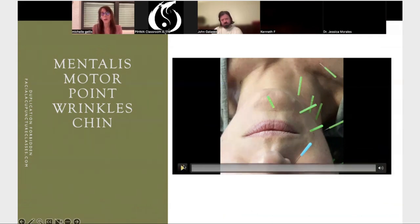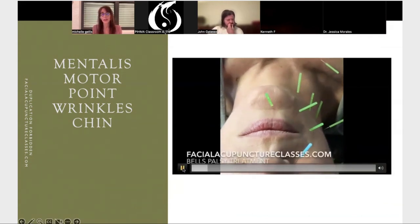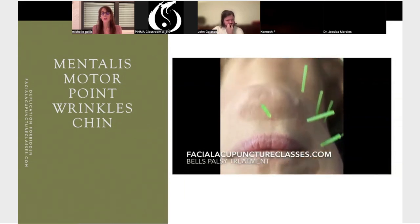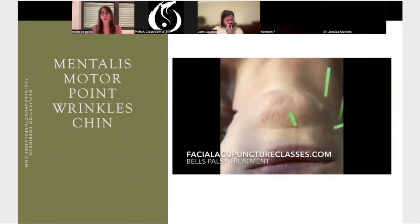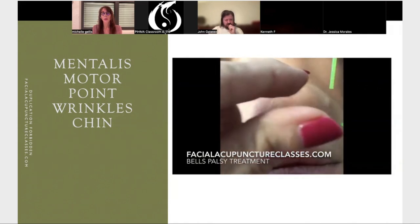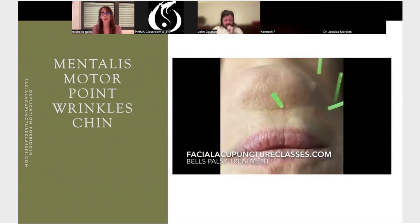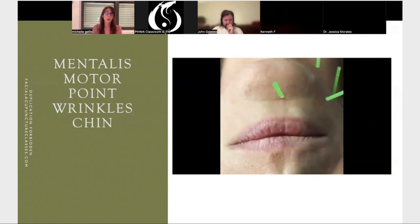And so I put the motor point in for the mentalis. And you can see as soon as I put the needle in, her chin started twitching. And then I stimulated the needle, and it just completely woke the muscle up. And she reported to me that after the treatment, she had almost complete function of the muscle. And subsequently, she had treated herself a couple of times, and the problem never came back.